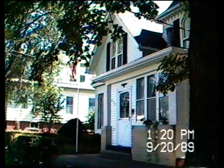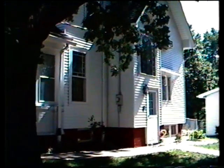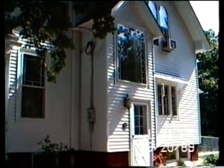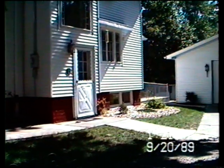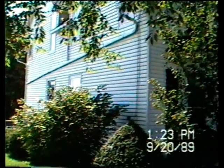A closer look now. At night, the amber lights shine up on the trees and the house. A view of the east side. Again, the front.